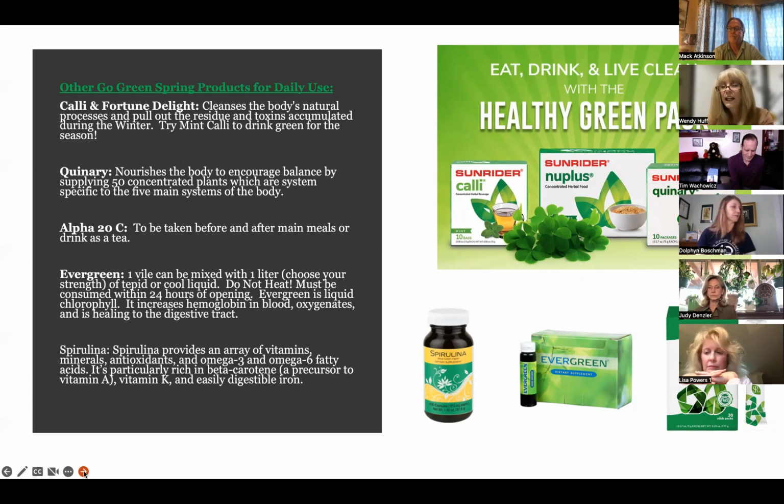The quinary, quin stands for 5, the 5 systems, and they also come in separate bottles. If you think of the acronym CIDER, then C is the circulatory system, and that's Life Stream, for the water element, for the kidneys and bladder. I, the immune system, that's Alpha 20C. D is the digestive, that's Assimilate, and it's important to open the capsules because digestion starts in the mouth. E is the endocrine system, and that's Prime again. That feeds the glands, and if your glands aren't working, probably nothing is working.